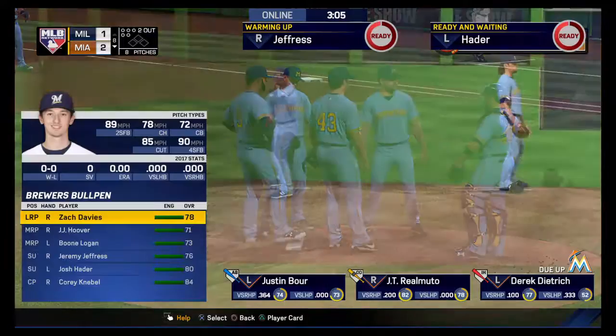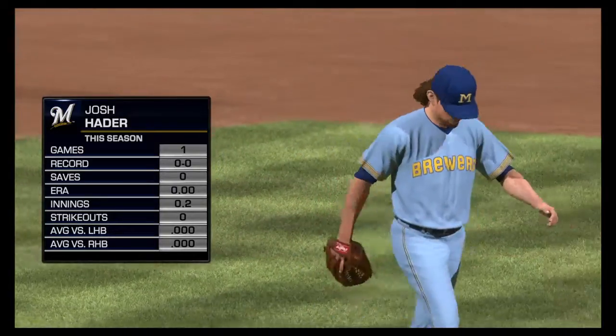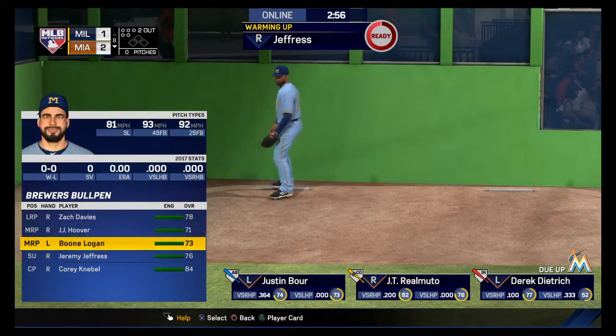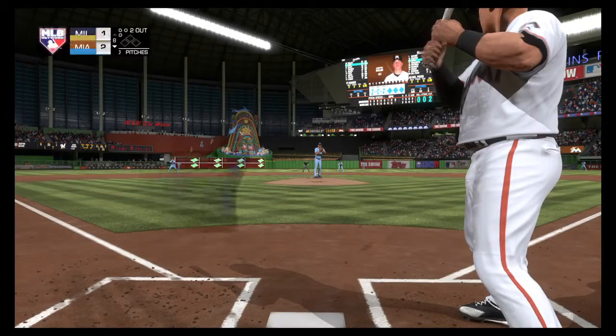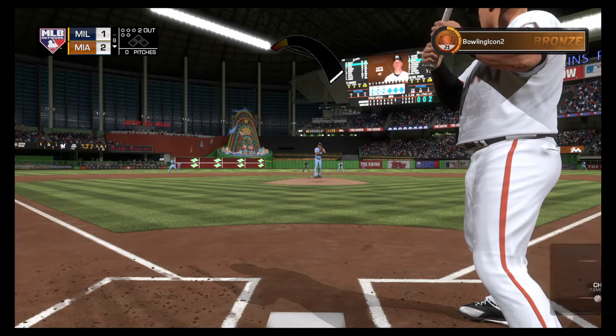Now time is called as both guys in the bullpen are ready to go. Your attention, please. With a left-handed hitter waiting, the Brewers will go to their own left-hander, number 71, out of the bullpen. Action in that Milwaukee bullpen. First pitch on its way.